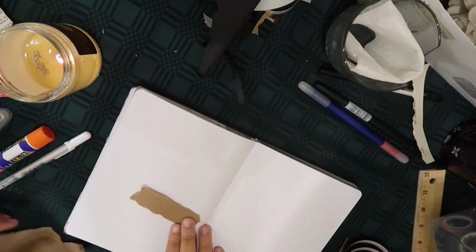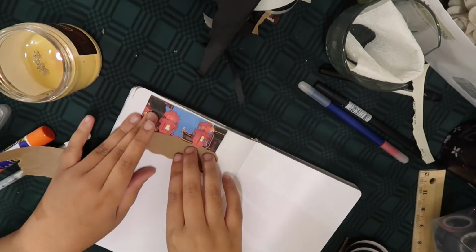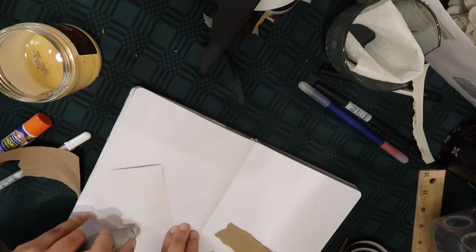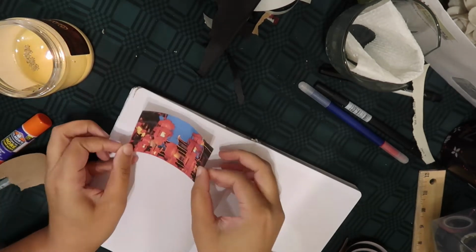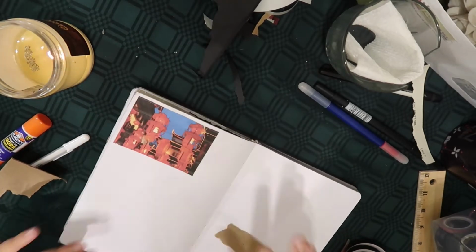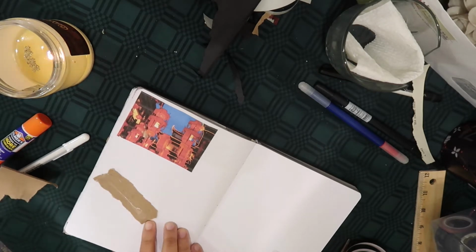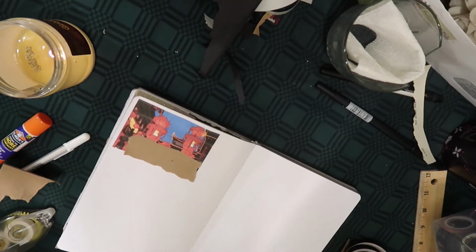Okay, so for my YouTube and Instagram planners, I printed out some pictures that met the aesthetics. I looked up on Pinterest 20s Shanghai. I also went directly to Chloe Gong's Pinterest board for These Violent Delights. I think that's where I got these two from actually, and just went over that with the brown paper.